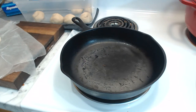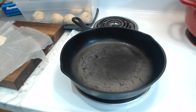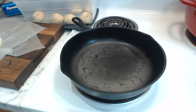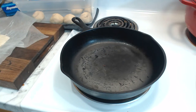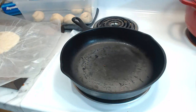I've told everybody how fond I am of my Lodge cast iron wok. You can usually find a cast iron wok there at a decent price. A Lodge cast iron wok, I would guess, is somewhere around $35, and that is a good price for that wok. So yeah, that's all in the Sevierville area.